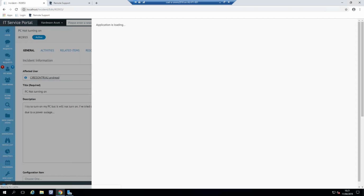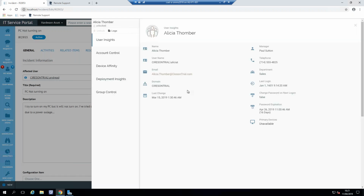And by clicking on a particular name, I can actually pull up those remote support tools. And I can see at a glance a bunch of different information. This is all those insights that we're seeing about a particular user: what their username is, what their email address is, domain, last change that's been made on there, their last logon, what primary devices they have. We're talking about the user device affinity there as well. When does their password expire and so forth, who their manager is, but also whether or not their user account is actually locked or unlocked on the domain. So maybe they've locked it due to a password issue, those sorts of things as well. So I can see at a glance whether or not it's actually locked on the domain.